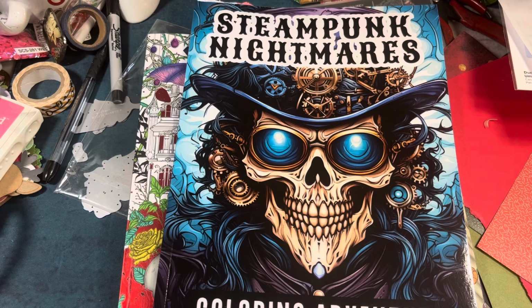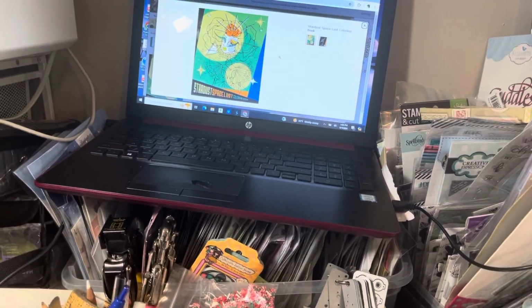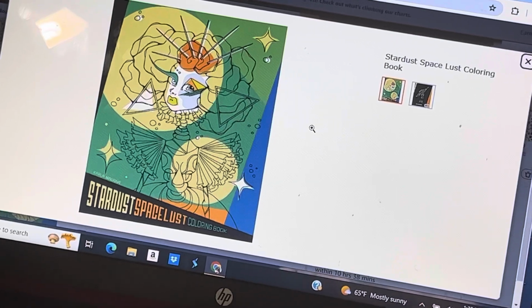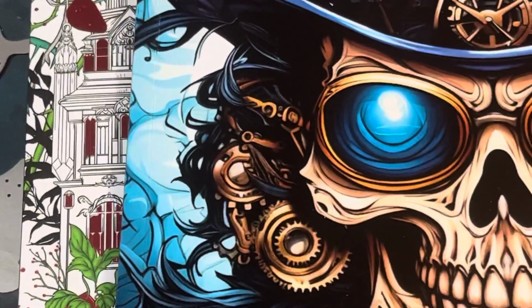I bought some coloring book stuff, and then I have some stuff that came in from scrapbook.com when I was looking for something else. So I'm just going to go through that real quickly for you. Now, first off, up here on my computer, because my book is actually downstairs, I bought this Stardust by Carla McGunn. And then we'll go right back on down here to these.